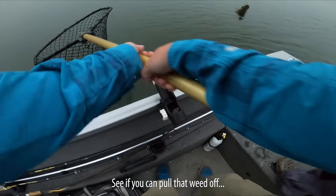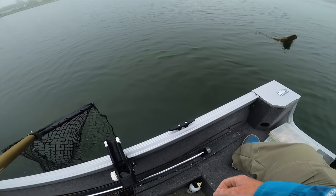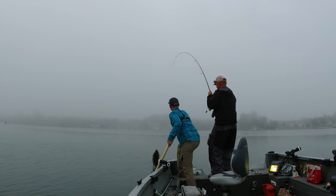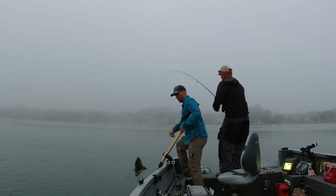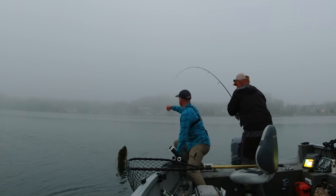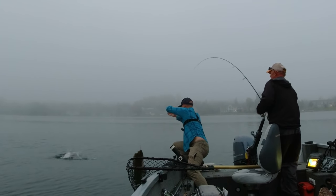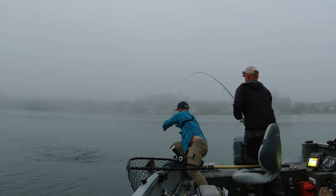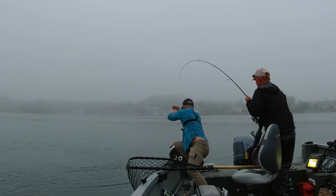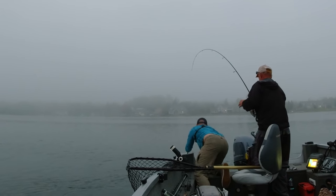I've never been more nervous about a damn fish on the line in my whole life. After everything we've gone through trying to get this guy. Yeah. I'm gonna very gingerly grab your line and try to get that off. Okay, I'm barely touching it. Oh, look at that girl, dude. Get that weed, Robert, get that weed. I'm on it.